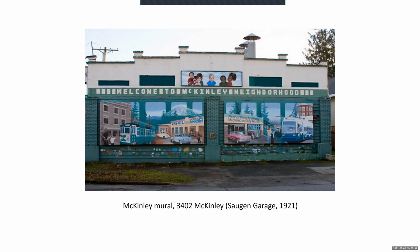While the garage itself has been changed a lot, one of the changes actually is the closing up of this side of the building, because you can see in the mural where there's the red car coming out. But the mural itself is potentially a landmark.